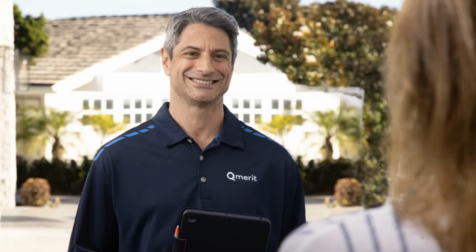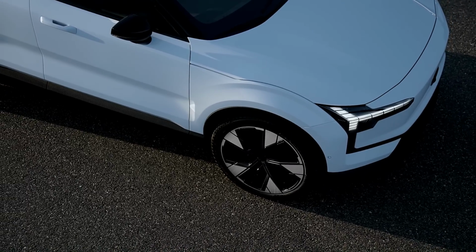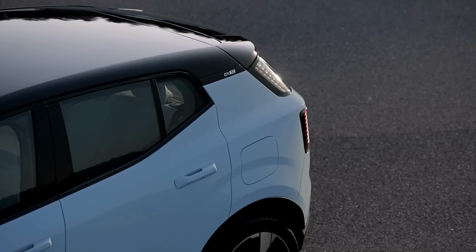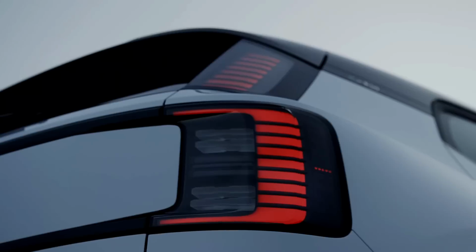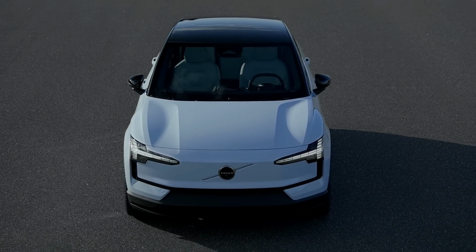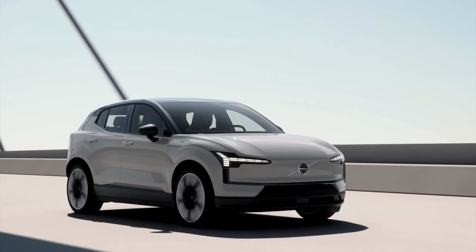All versions of the EX30 will have a battery pack with a total capacity of 69 kilowatt hour, of which 64 kilowatt hour is usable. Volvo estimates the rear-wheel drive EX30 will have a 275-mile EPA-listed driving range once certified, and the range of the high-performance all-wheel drive version should be a little less and come in at about 265 miles.